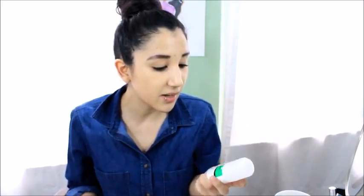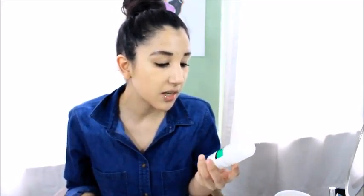Alright, so the next thing I just mentioned in my March favorites, and it is the Yes to Cucumbers Sensitive Skin Daily Calming Moisturizer. You just put this on after you wash your face and all of that, so it just looks like this. And honestly, I've only been using this for a few weeks, and I'm already noticing a huge difference in my skin.